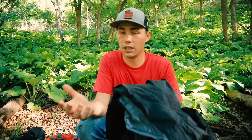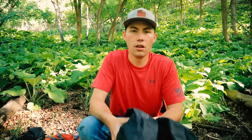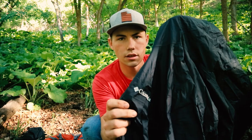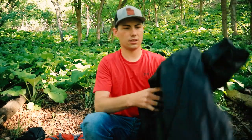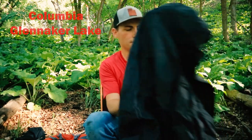So the next gear item is shelter. Now, a lot of us really worry when we're beginning backpacking, me included, about rain. Rain can ruin a trip if you're not prepared. So what I have chosen for that is a rain jacket. Now, this rain jacket is made by Columbia. I don't know if you can read that. There you go. And this is the Glennaker Lake, I'll put it up here on the screen.